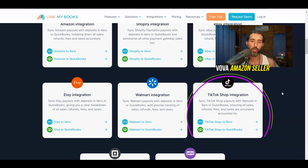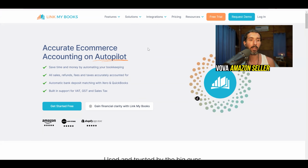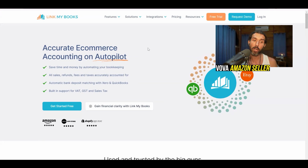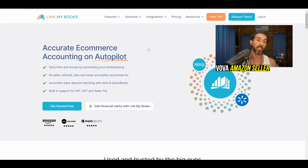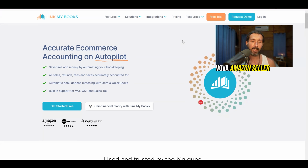So TikTok Shop integration: Link My Books can help you sync TikTok Shop payouts with deposits in Xero or QuickBooks, ensuring all sales, refunds, fees, and taxes are accurately accounted for. Basically, Link My Books is accounting and bookkeeping software, accurate e-commerce accounting on autopilot. Save time and money by automating your bookkeeping, with all sales, refunds, fees, and taxes accurately accounted for, automatic bank deposit matching with Xero and QuickBooks, and built-in support for VAT, GST, and sales tax. So gain financial clarity with Link My Books.